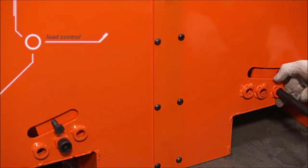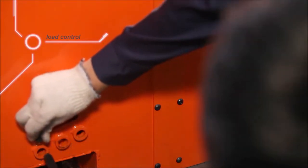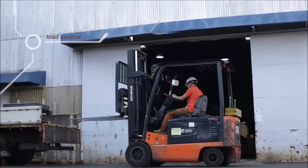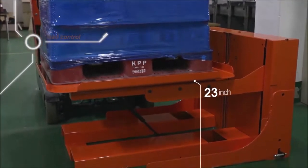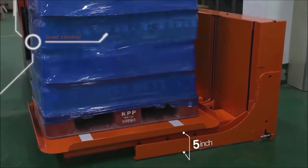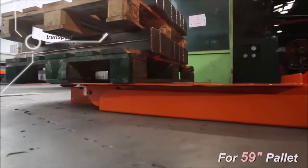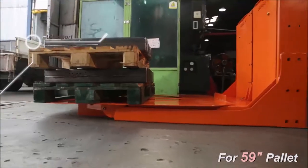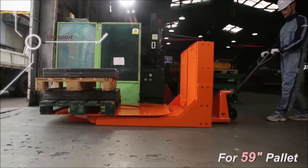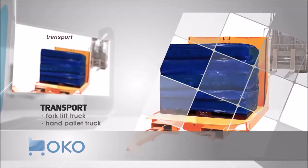Any product does not matter. It is designed to be compatible with everything from light products to heavy ones by loading the function of three-phase load control. It has a structure that is easy to transport in OKO PALLET LIFT. In other words, you can put OKO PALLET LIFT on the appropriate spot and use it. Of course, it is good for loading of unequal weight.